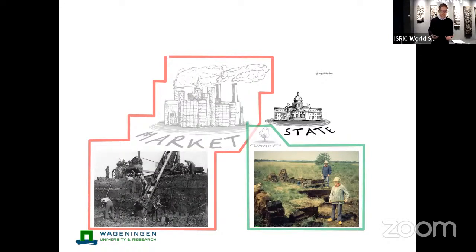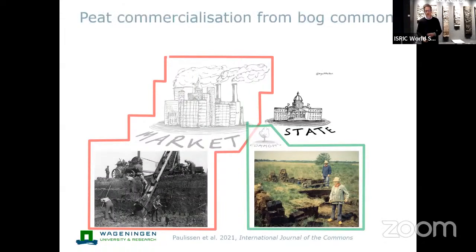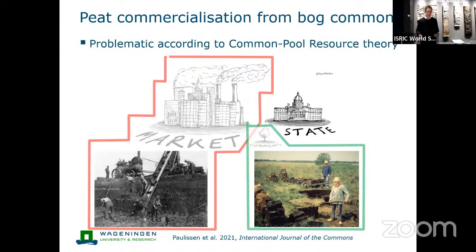And why would that be? Well, obviously, if there was too much commercialization going on, then these resources would be quickly exhausted. So it's a way to sustainably manage your resources for a longer time. The specific theme I was interested in here was peat commercialization from bog commons. And that's considered a problem according to common pool resource theory for the reasons that I just explained.